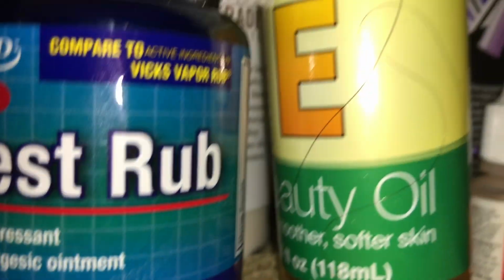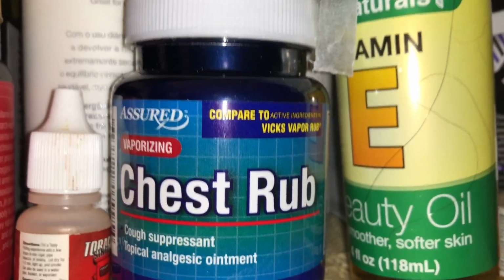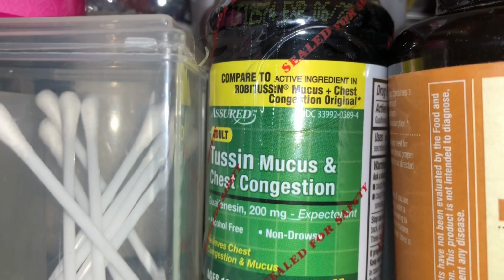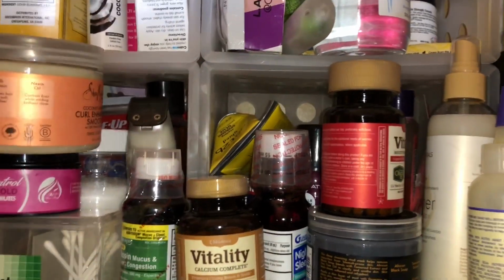Vitamin E, vitamin E. There goes that chest rub. You're right, whenever you get on a plane, if you take this chest rub and put it under your nose, it helps a lot. You better believe it. See, and I got my cough medicine, chest congestion. I haven't got sick yet, so thank goodness for that. But yeah, this is just a mess, and we need to get this straightened out.